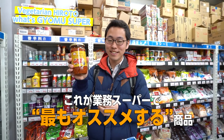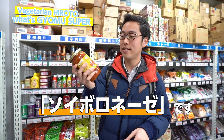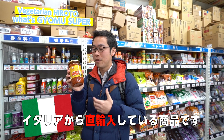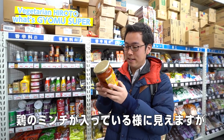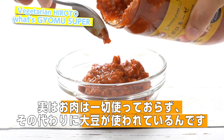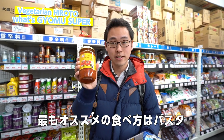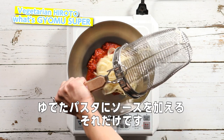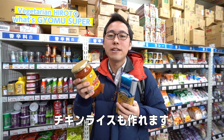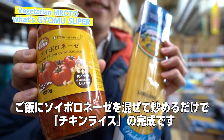Okay, this is the most recommended product of Gyomu Super. Yeah, you see, this is soy bolognese, and it's written vegan friendly bolognese. Oh my gosh! And it's imported from Italy. The texture is like real chicken mince, but they don't use chicken, they use soy instead. And the most recommended combination with this is pasta. It's pretty easy to use, just boil it and add it, that's all. And also you can cook chicken rice with this. You can use the rice and the soy bolognese, and you can make it like chicken rice, which is amazing.